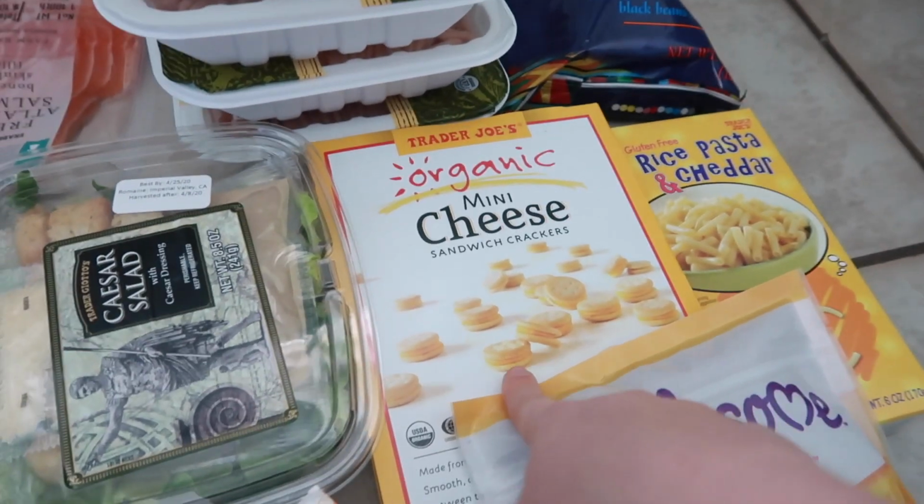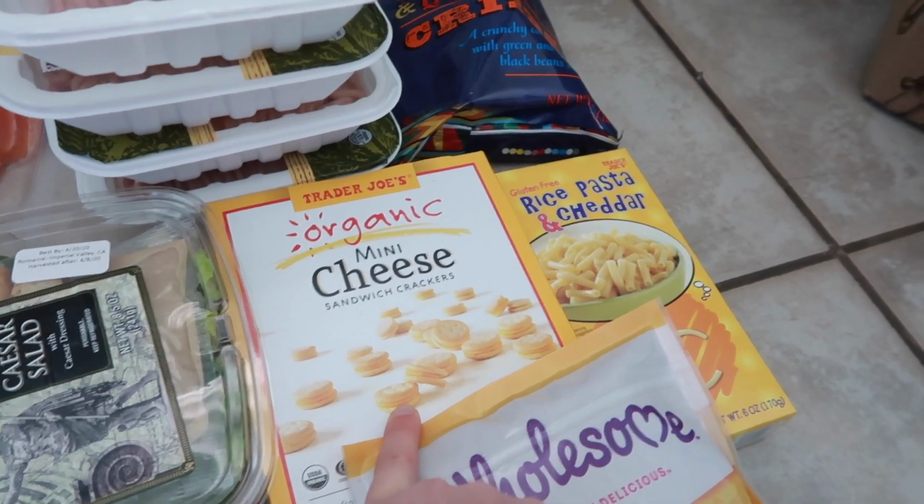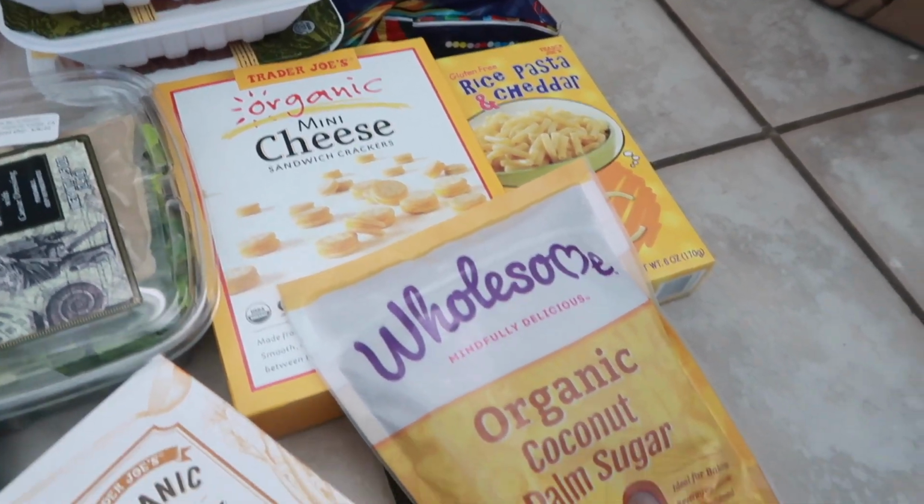They're little minis. I never was into them. I thought the cheese in the middle was really creepy to me. I don't know why. I'm really weird about my food. It's cool that they have a healthier version of those for children and Ryan.